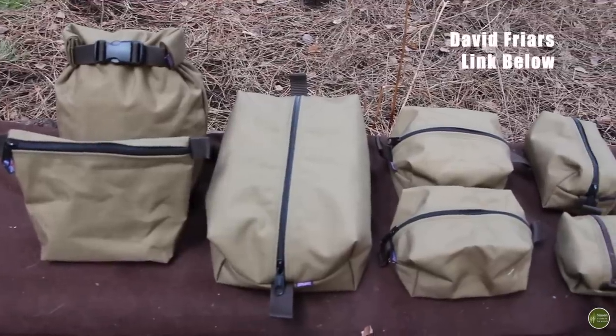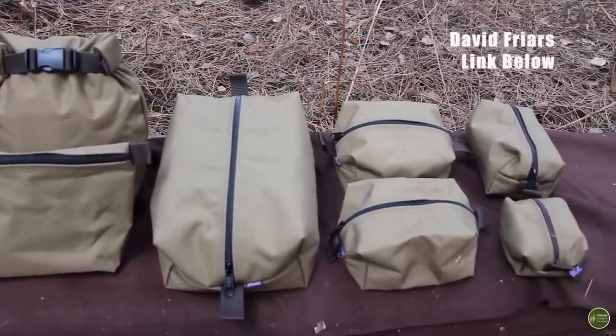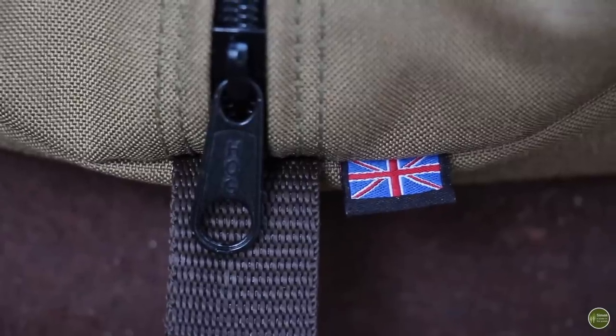Third up is Trevor's brother, David Fryers. As many of you will already know, David makes superb quality, heavy duty bags, pouches, kneeling mats, and all manner of canvas and textile goods. He's come up with a complete modular storage system to organize your gear in your pack and protect items while making them easier to find.